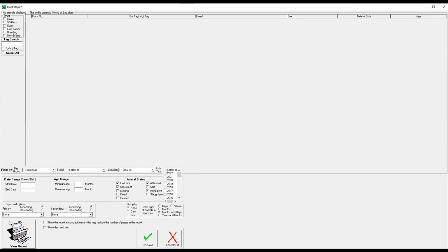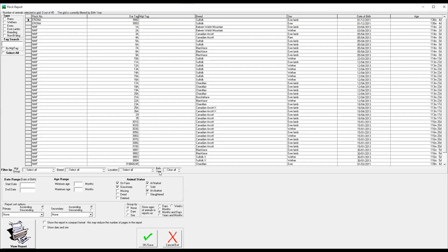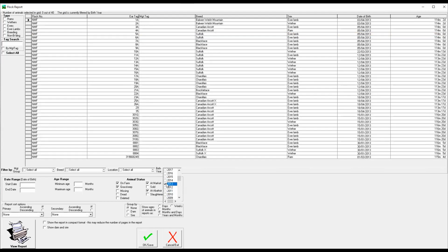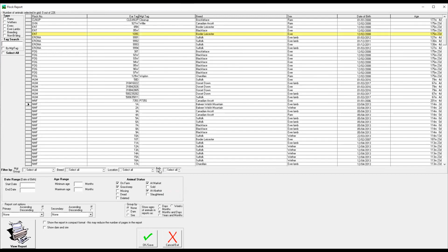Same here with birth year. If you select, hey, I want to see all the animals that are born in 2013, 2014. Man, my animals are old. 2010, I got... then you can actually select those animals. So you can actually fine-tune in the grid the animals that you see. So right now I got 2013 selected, and all the animals that I have on the farm, I got 40 of them that are born in 2013. Clear all, you see them all again.